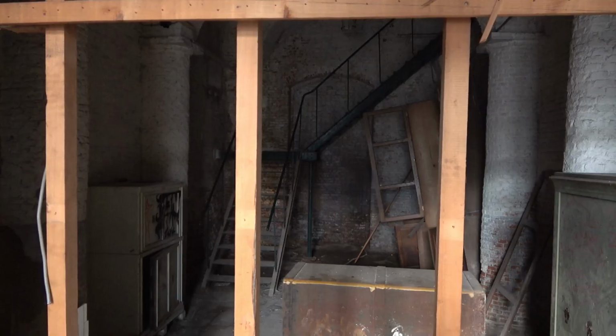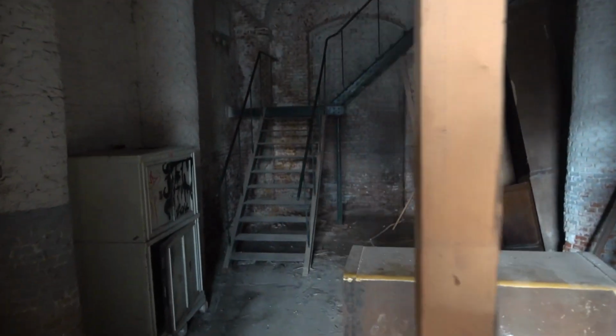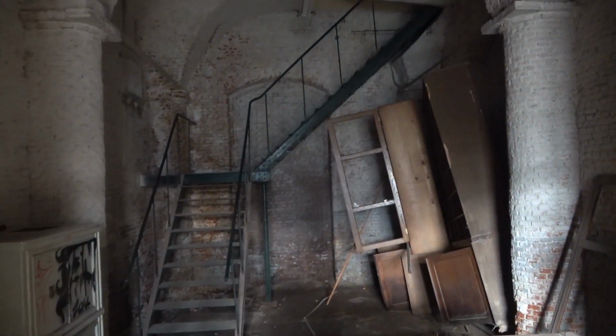As you guys can tell, it's full of water. So we found a stairway finally. Yeah, going up, really cool. This is a really cool staircase. And he said he found a vault.